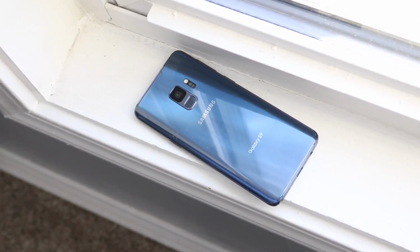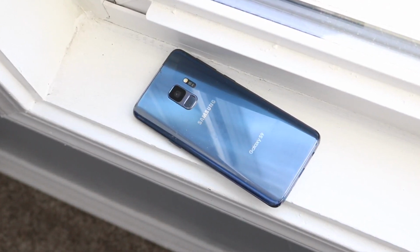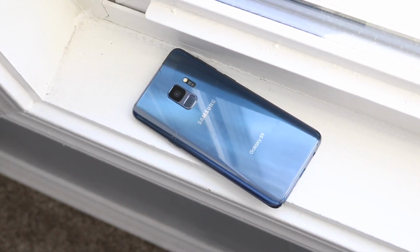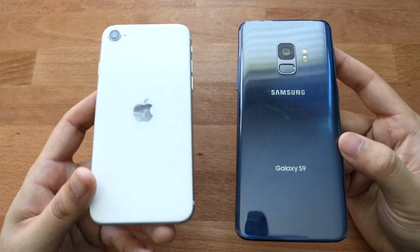This phone has okay battery life even now in 2020, though you might have to take a hit on battery life, if I'm being honest, but I still think the battery life on here is a little bit better than the one on the iPhone SE2. It's not amazing, but I think it is better than the SE2.